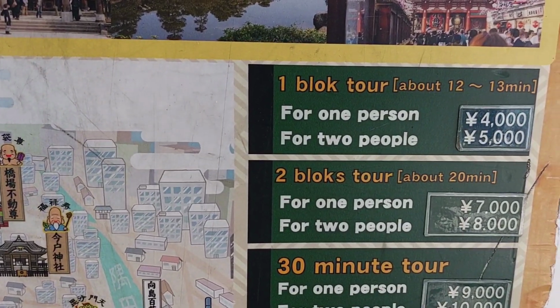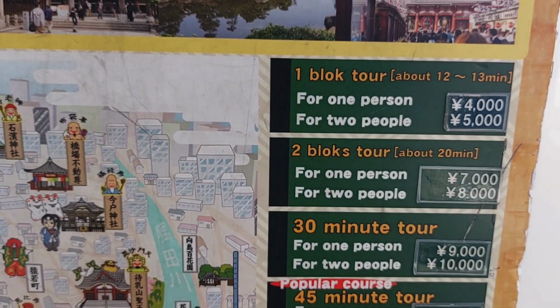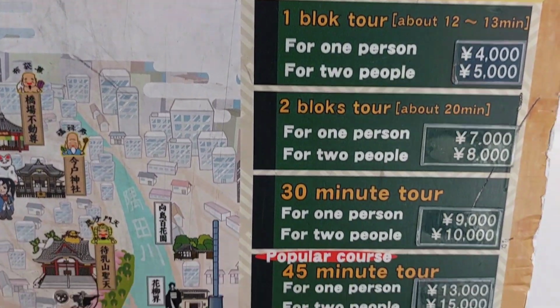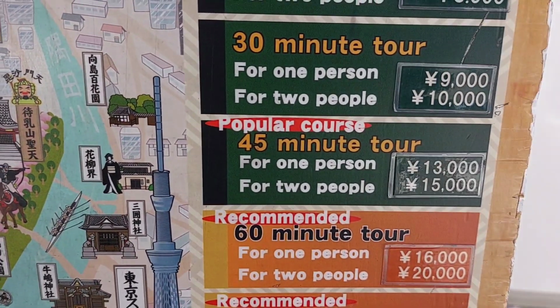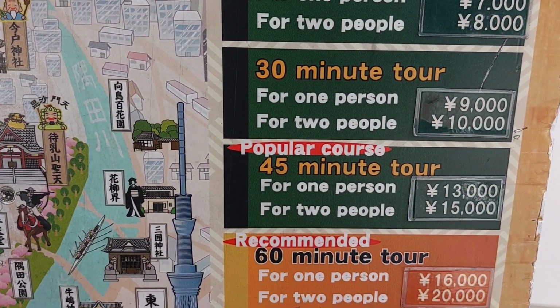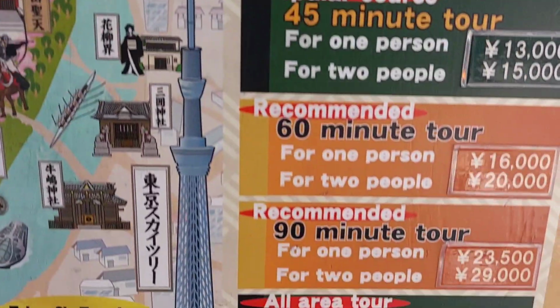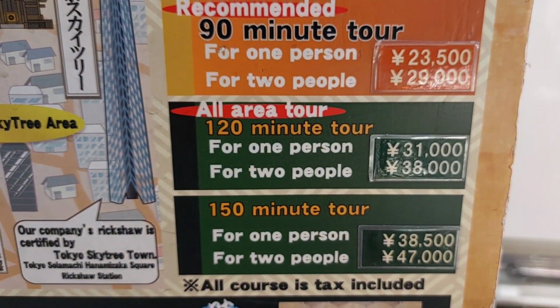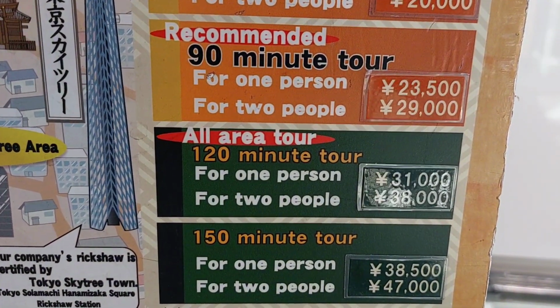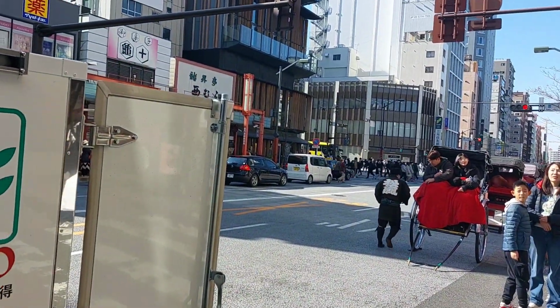For one person it's 4,000 yen. For two people it's 5,000. That is 12 to 13 minutes. And the longest, the popular course, is 45 minute tour at 13,000 yen for one person. I know that's popular, but the longest would be 150 at 38,500 for one person and 47,000 for two people. And they're all ready.